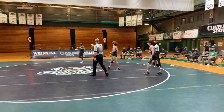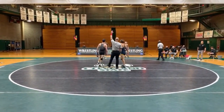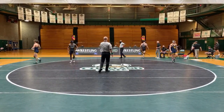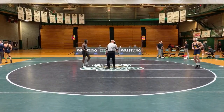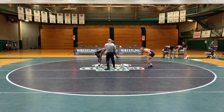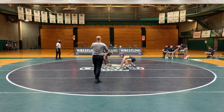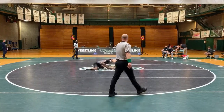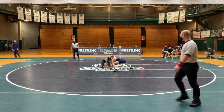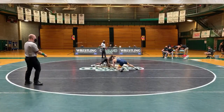Jeffrey Boyd with a regular decision over Joey Caprella, and the 149s are going to be on the mat, 7-3 in favor of WVU. So here come the 149s there on the mat. At 149 pounds, you're going to be looking at the Buffalo transfer, Marcus Robinson, and he is taking on Braden Roberts. Braden Roberts, 3-2 freshman for Tim Flynn and WVU.